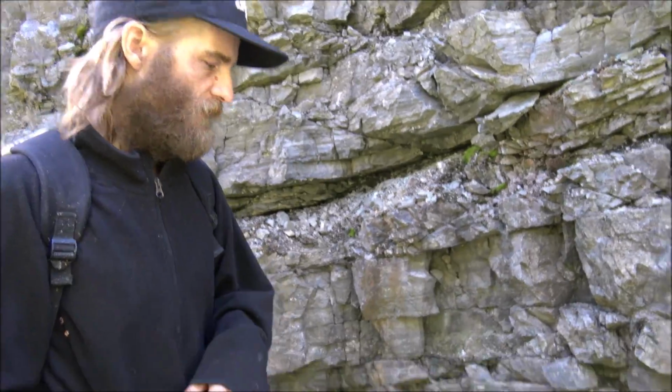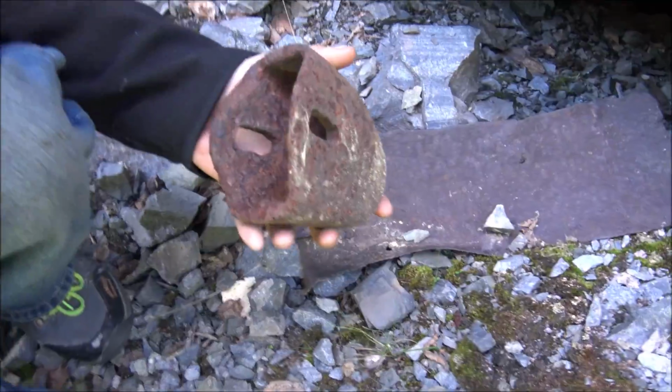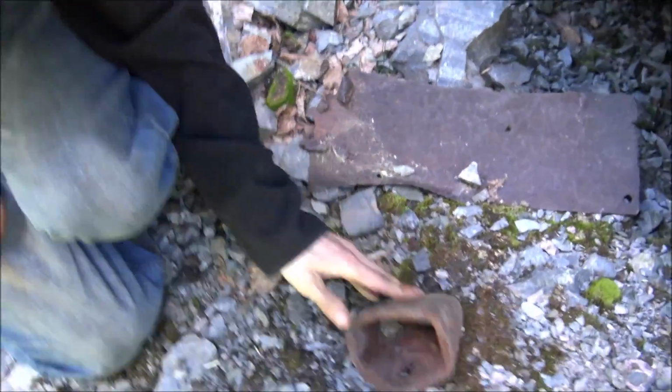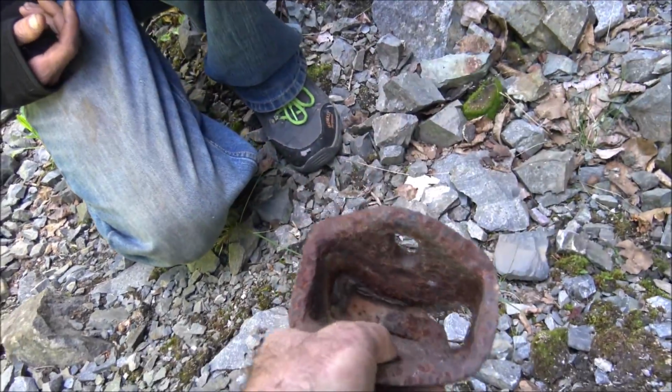Yeah. So what is this thing? That metal thing here? That I'm not sure. Looks like a tooth. It's pretty heavy. Yeah, it is a tooth, isn't it? So that would have been on some type of maybe digging equipment? Yeah, who knows. Wow, that's cool.